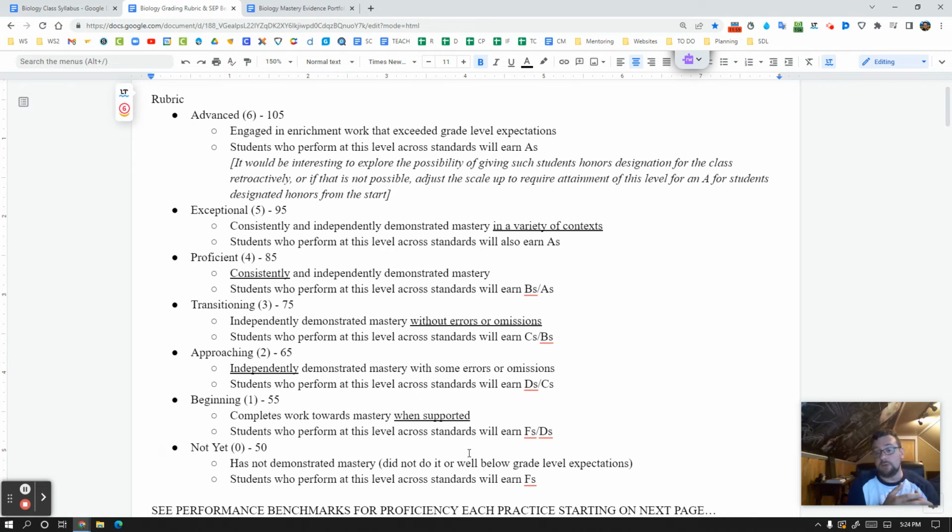But until the class is over, you can have opportunities to either resubmit work to demonstrate mastery or take additional assignments or alternative assignments that demonstrate mastery of the skill. And as long as you do well on that, you can go up the ladder, even if at first you demonstrated that you weren't there yet.